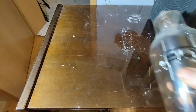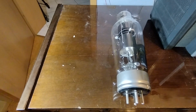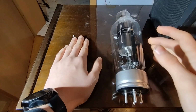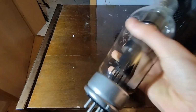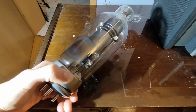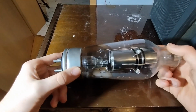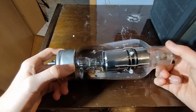Let's start with one of the coolest things I saw, this tube. And just in comparison, this is my hand. This tube is huge. I think you can see it. And we think this is an old transmitter tube, maybe from a local radio station. I will try and do a little bit of research. I don't know if this thing even works, but I doubt I can really test it.